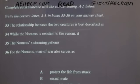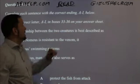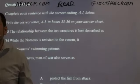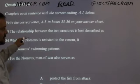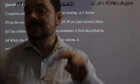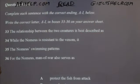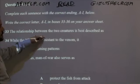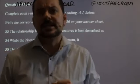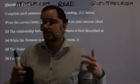So now we need to complete each sentence with the correct ending A to I below. Write the correct letter A to I in boxes 33 to 36 on your answer sheet. So here, the trick for this type of question is to first think about the answer on your own, and then second, to match that with the right choice. Okay? So here we go, everyone. Number 33. The relationship between the two creatures is best described as what? How would you finish that sentence? So the relationship between these two creatures is best described as what?